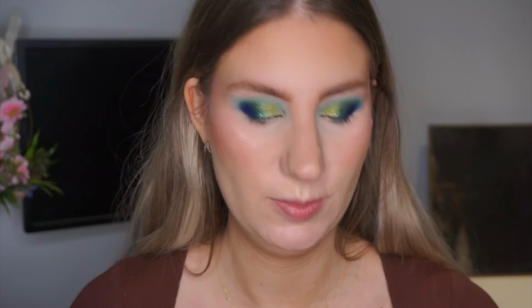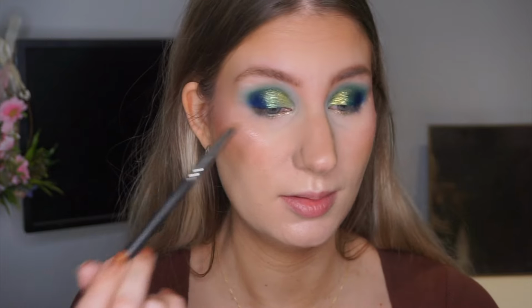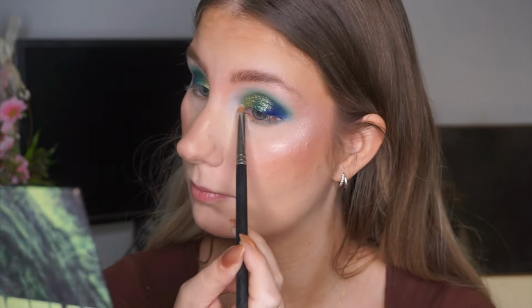And the last thing I'm going to do is put that shade Ray on my inner corner. And that is the shade that I mentioned from the top row that I might use that way anyway. So let me go ahead and do that. And there we have that. And this is basically the look.